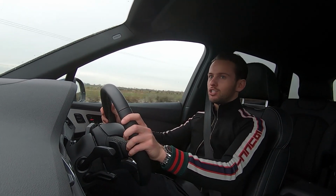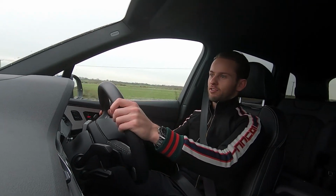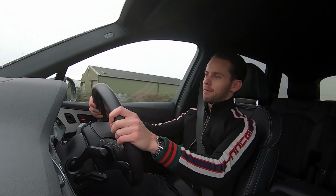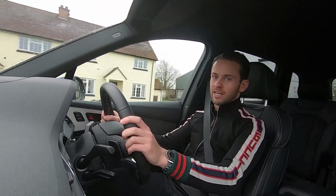Whilst looking behind you, you've got 2 rows of seats, plus obviously the ones in the front, enough to fit all 7 family members, or five family members and a load of luggage, or dogs, as it may be your preference, Dan.